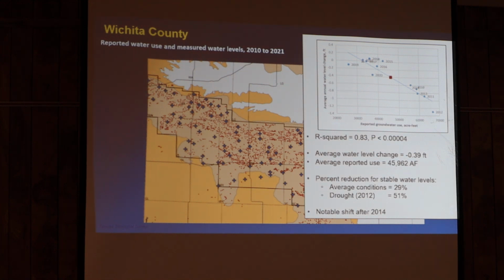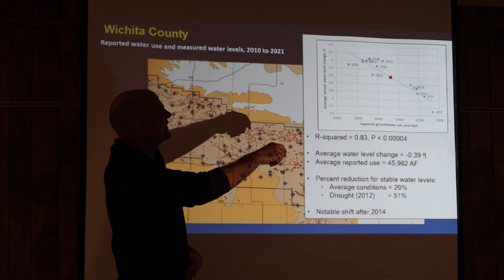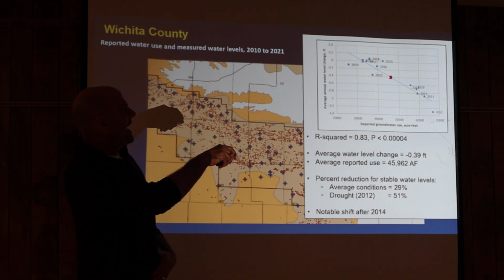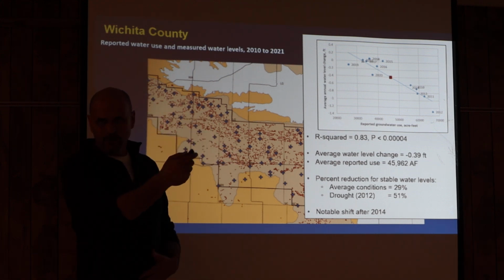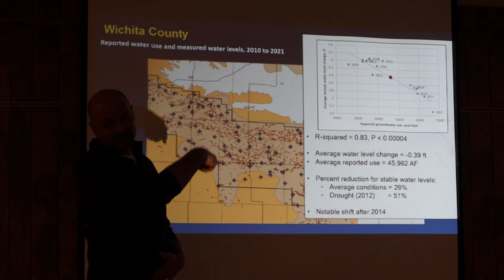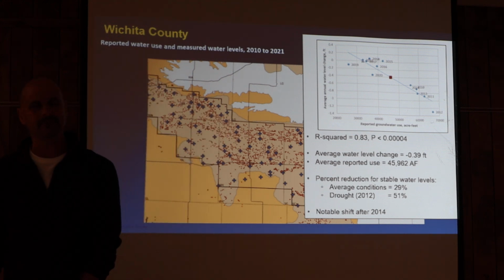There's definitely a shift in the water level change, and you can see it here, I guess. I mean, there's the average from 2010 to 2021. The average water level change was a little over 0.4 feet, and since after 2014, it's up here somewhere. So yeah, I agree with those numbers. Yeah. Yep.